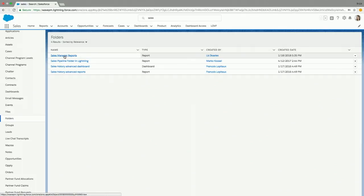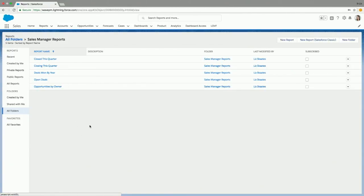And I'm looking for my Sales Manager Reports folder. And I can see here that it tells me if it's a report folder or a dashboard folder. I'm looking for my report folder. I can click in. So now it's showing me all the reports that are in that particular report folder.